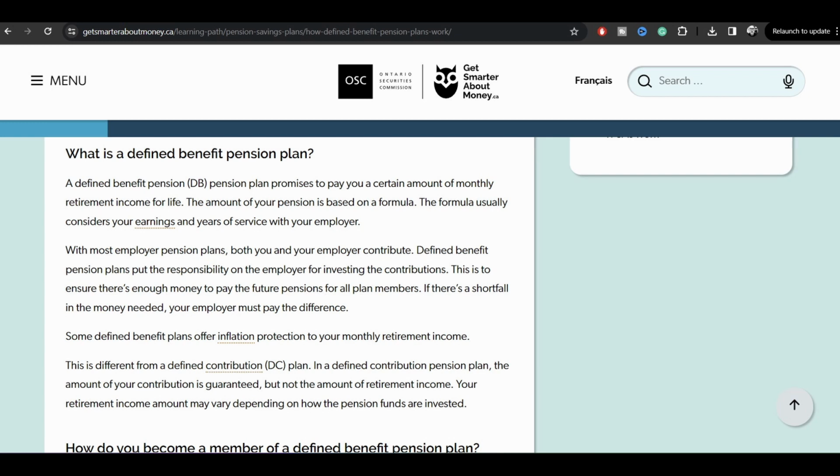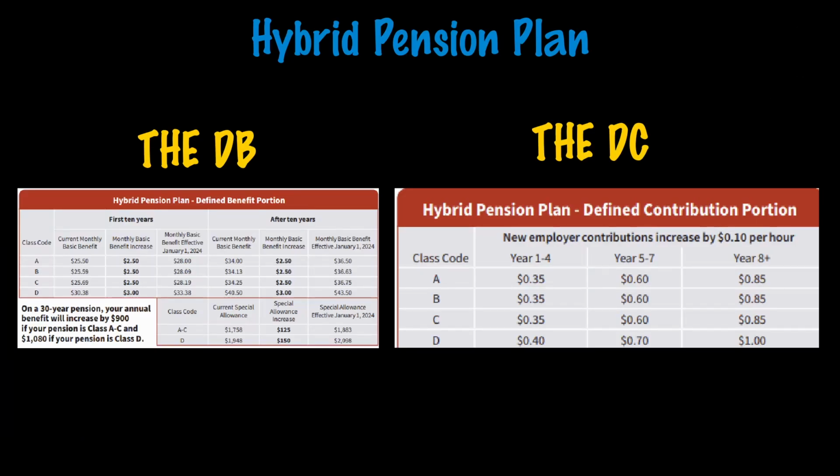Now, this amount is based on you being 65 years old and having 30 years in. There's something called a special allowance. If you retire early, with your 30 years in, before the age of 65, they give you a little bit more. But once you hit 65, they call it back to $980.